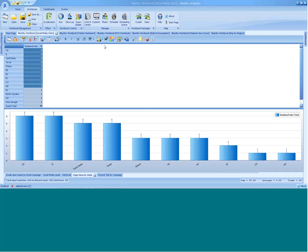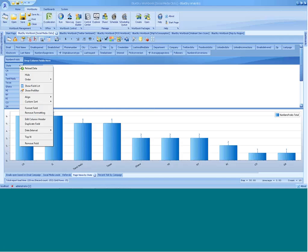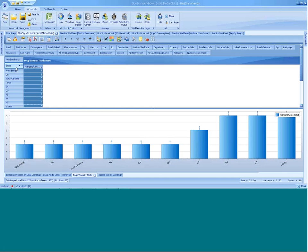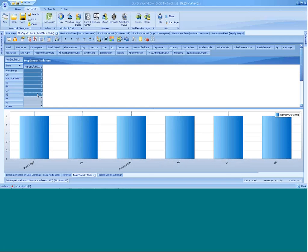I want to look at this in a bar chart. And maybe instead, I've got a sort here. I'm going to go up here, and I'm going to show my headers. I've got a sort based on state here of the number of visits. So in California and in Illinois, I get the highest number of visits. If I click on this again, I can resort it and see where I have my lowest number of visits. I'm sorry, it's right here.